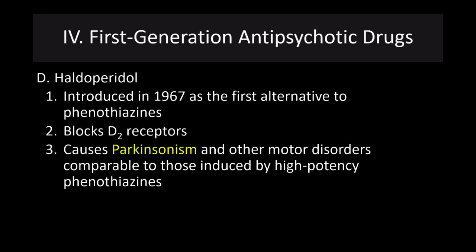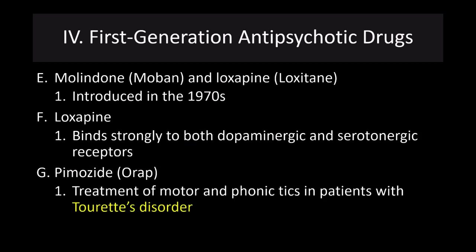So haloperidol or Haldol was introduced in 1967 as one of the first alternatives to the phenothiazines. It does block the D2 receptors, but definitely causes Parkinsonism and other motor disorders comparable to those induced by the high-potency phenothiazines. So the receptor profile and the side effect profile are very similar to the phenothiazines. Moban and Loxitane were introduced in the 70s. Loxapine binds strongly to both dopamine and serotonergic receptors. Orap has been used for treatment of motor and phonic tics in patients with Tourette's disorder.